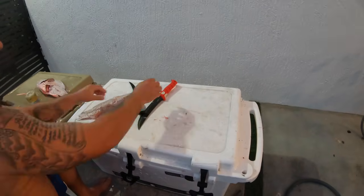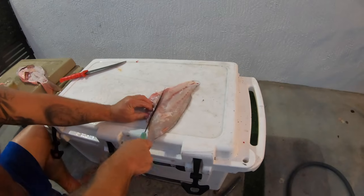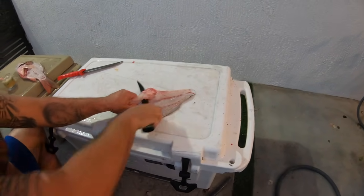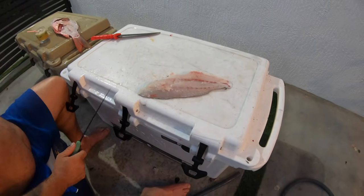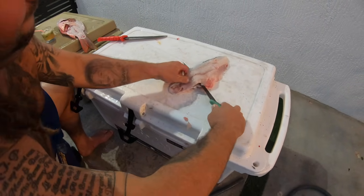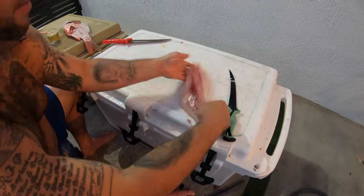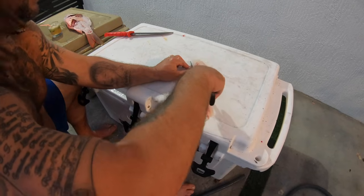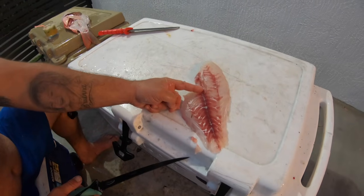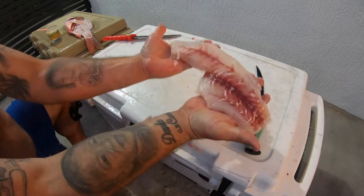Okay, put that off to the side. Cut our rib cage out. Flip her around. All right. Now, to finish it off, little incision down the bloodline, as the bones usually end around mid fillet right here. So down the bloodline, make that cut, and your fillet should always look like that.